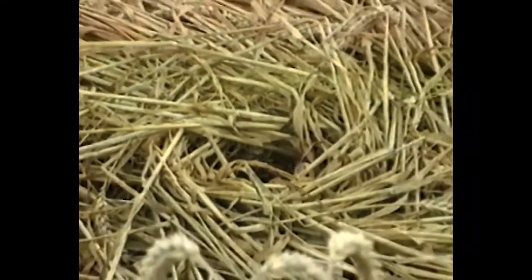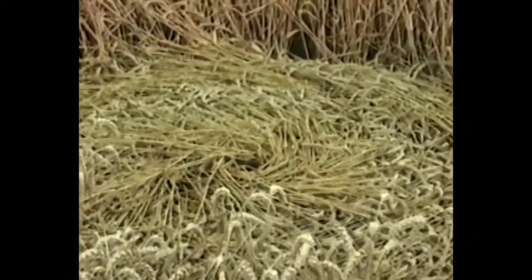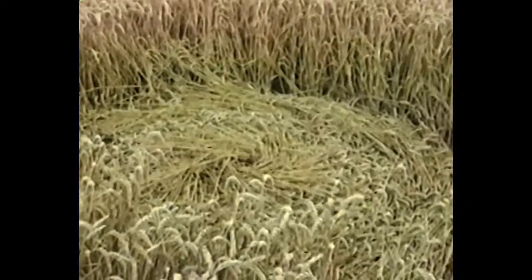Then this one is a little bit more like your average central swirl. It's flat, but it's still very, very pretty. Very, very nice. And last but not least, at the very middle of the whole formation, in the spirit circle, a lovely, fluffy, large middle.